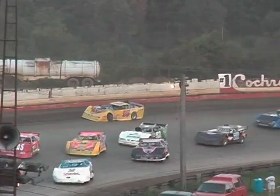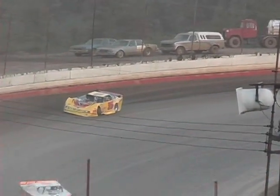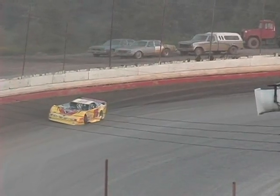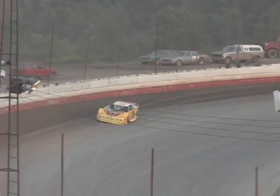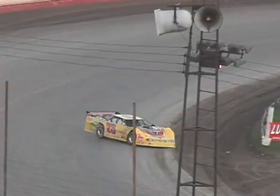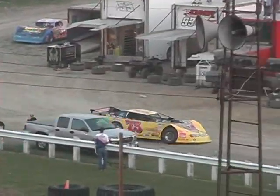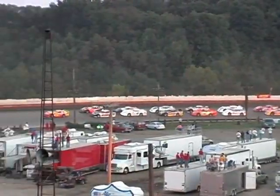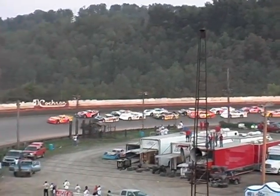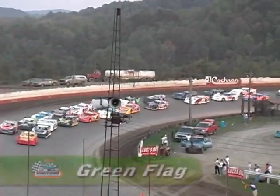Problems on the left front of the racer. The defending Pittsburgher 100 champion is down in the 75 car, and that will probably bring out another caution flag. Now quickly things can change. Bart Hartman in car 75, problems on the left front wheel. The 75 into the pits. We haven't run more than 2 or 3 laps at a time. So Bart Hartman, the defending race winner, is out of the race, as his night is ended after 7 laps.